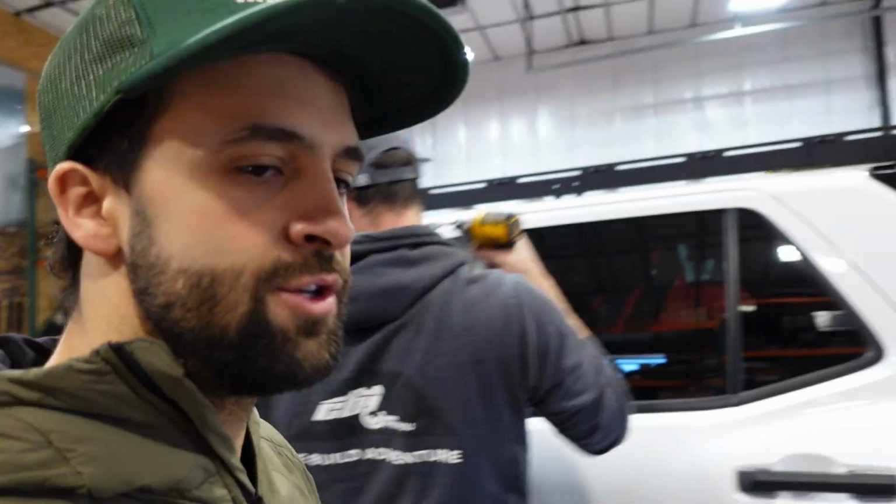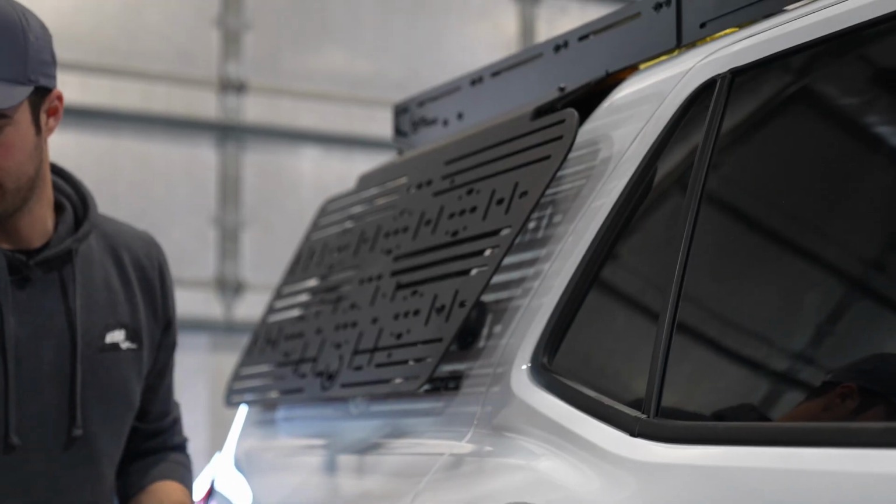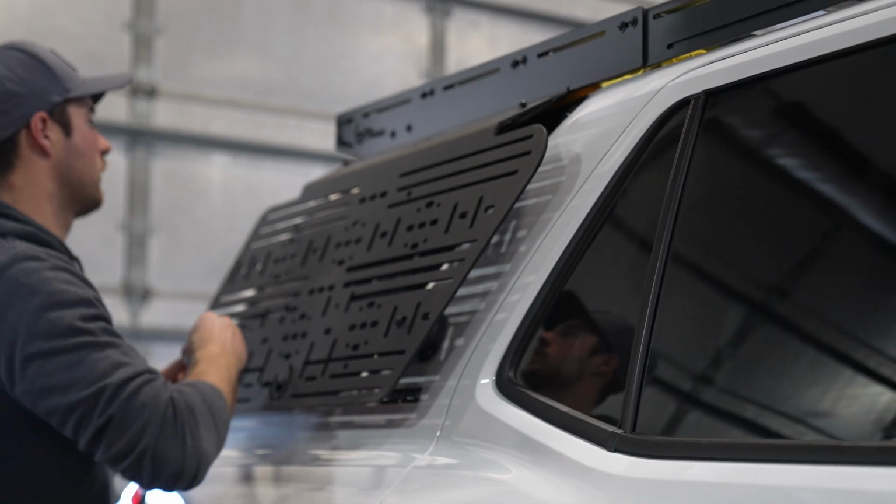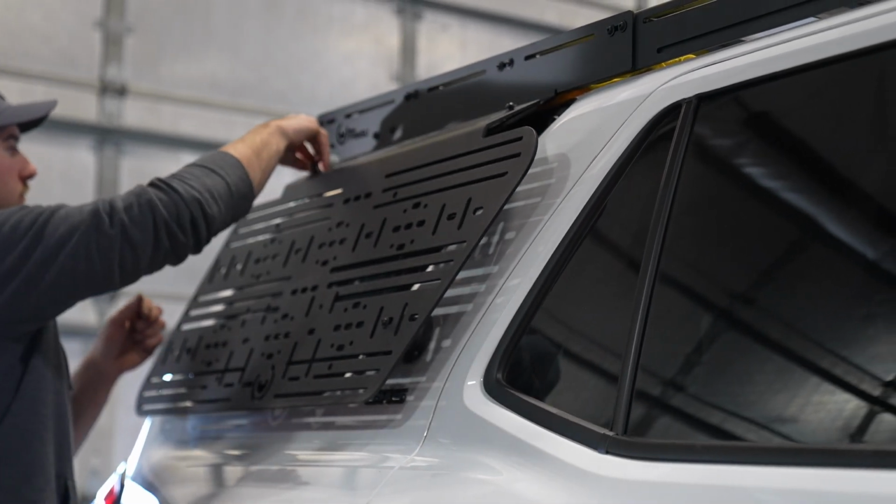In the shop, guys, we're still at it, doing some testing. We got the original roof rack on to test out their window Molle panel. They're kind of taking a new concept with it, which I like. Instead of just covering the space where the window's at, they're actually making the Molle panels fit the entire usable area so that you just have more real estate.